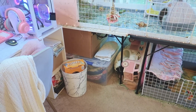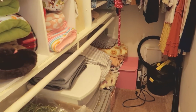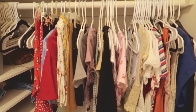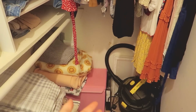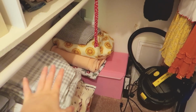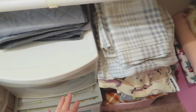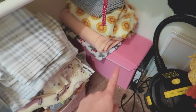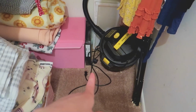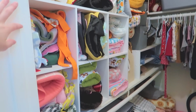So I decided they will do best underneath that table, and then I moved all of my clean laundry into the closet. This is also better because, as you can see, I keep my clothes in my closet, and it's really kind of gross to have the dirty pig laundry underneath my clothes. So it's nice to have all of my fresh laundry here. We've got pee pads in here, pee pads in there, pee pads in here. And then obviously we have my shop vac in this corner, and then all of my hides, which are right here.